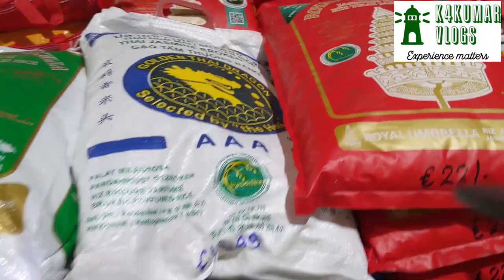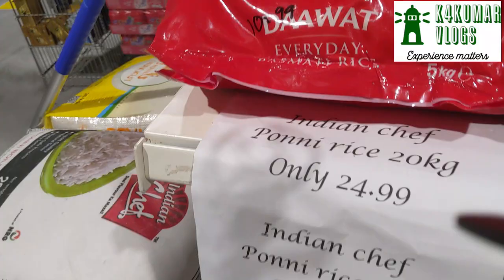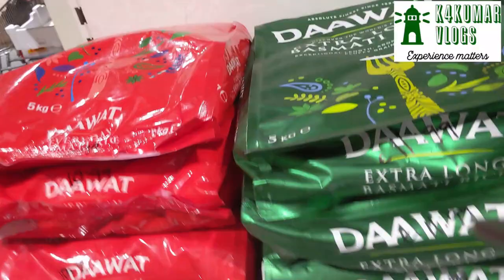Below here is the 25 kg jasmine rice. And up here, this is sushi rice. These are basmati rice, which are on special offer. And this is punni rice that's on special offer.